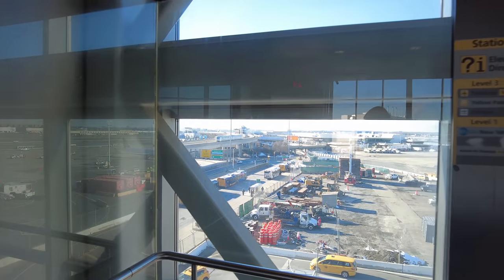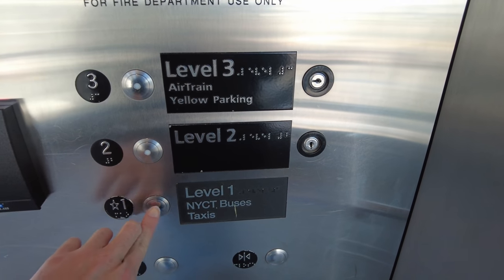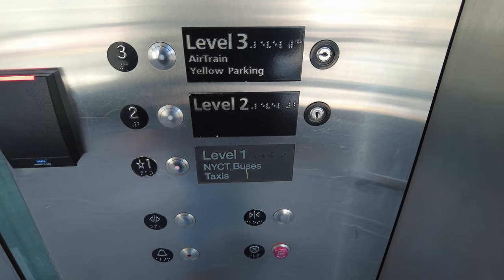And there are the buses down there. I think you can see them. You see here, level 3, 2, and 1. We gotta go to 1. New York City buses and taxis.